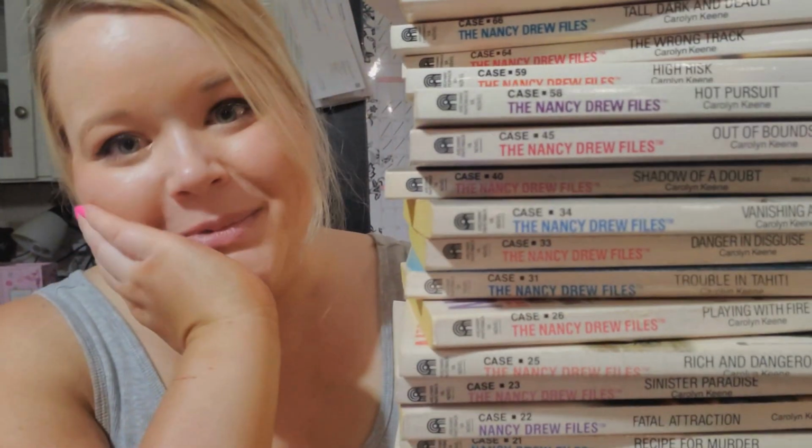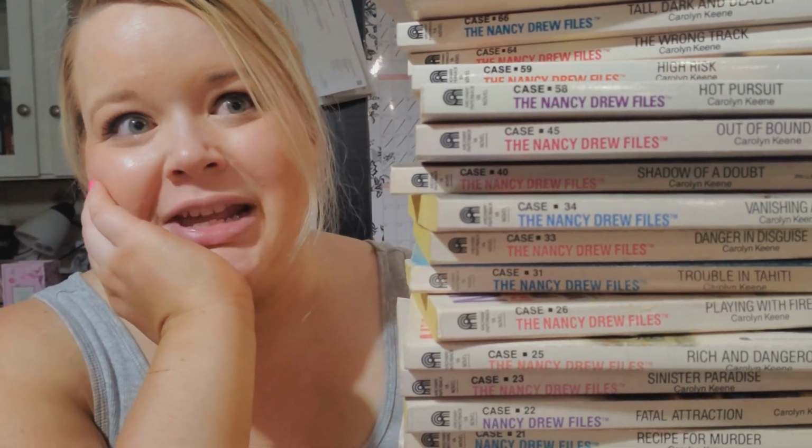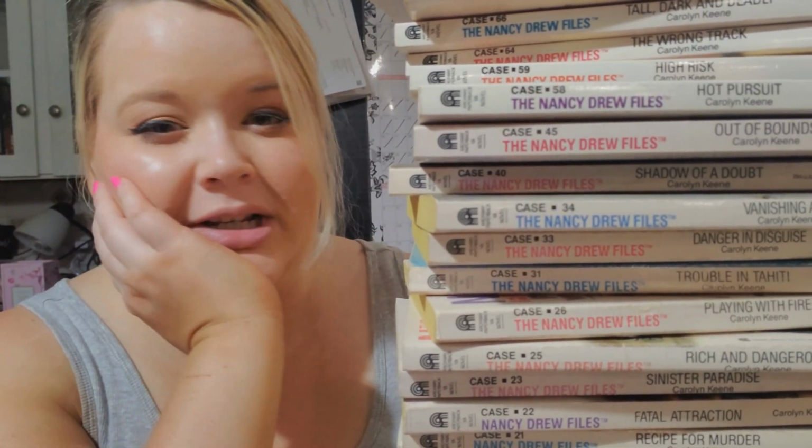I really like the cover of this one. This is one I would have picked as a little girl, just because she's got a cute dress on. I still need to finish getting the last 30 or so books from the main series. So I think next paycheck we're gonna try to get a few more of those.